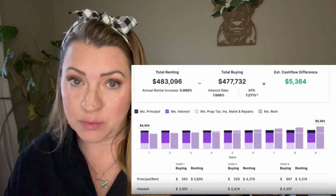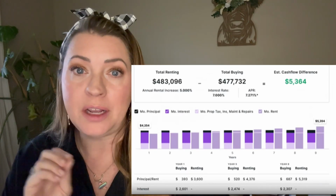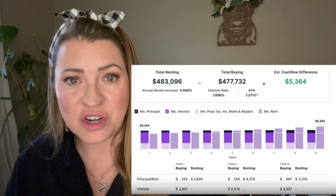Now, talking pure cash flow, meaning money going out of your checkbook in order to pay your mortgage or your rent, what is the difference? And when does that flip-flop from being worth it to buy versus rent on a monthly basis? Remember, renting can sometimes be cheaper than owning on a monthly basis. And when does that actually start to turn around?